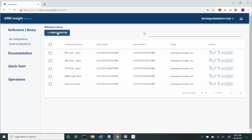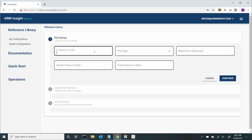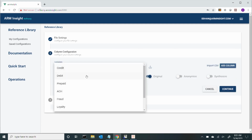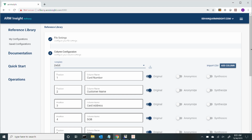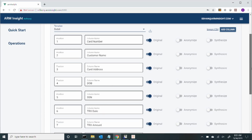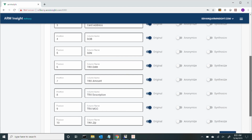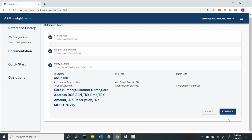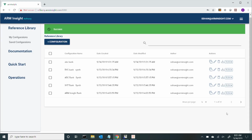So I'm going to configure a new data set in here. I've done this before, but I'm going to call it ABC Bank. I'm going to borrow a template from a debit file that we've used before. So it's going to load that template, and you're going to see all the different columns and data fields that are typical of a debit card. I'm going to leave it in the original form, because what we want to do is take that and put that into the clean and organized data set.